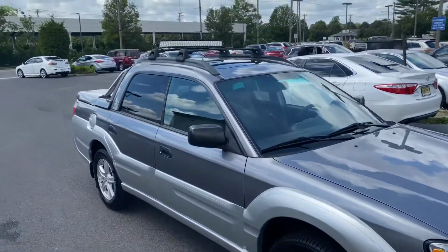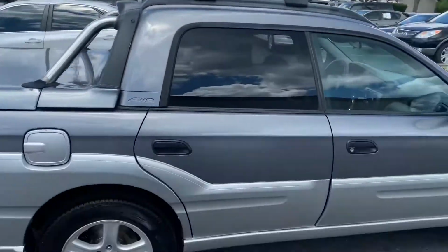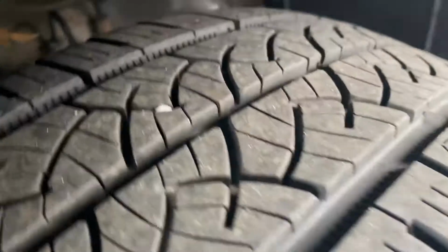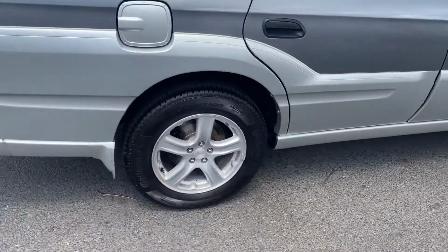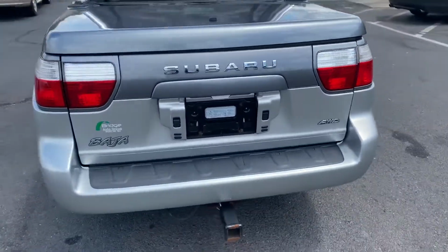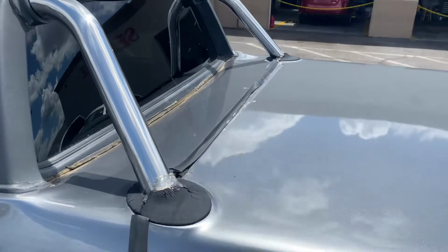Very nice car. Light bar up top and a removable, I guess, CB radio antenna. Continental tires, which are fairly new. Brand new brakes, rotors and pads. Has a tow hitch. Looks like they sealed the back here with some silicone.